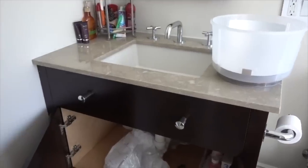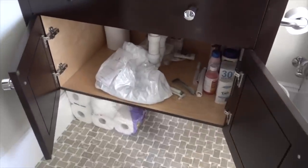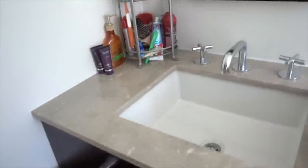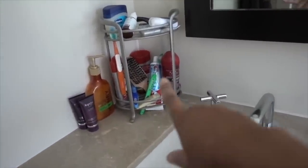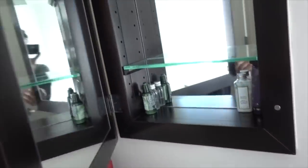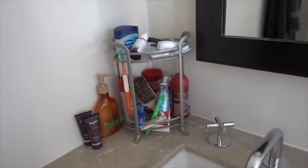All right, we're upstairs. Continuing on to the organizing projects, we've got this little bathroom that is not being totally utilized. We've got some clutter here, so we're going to work on it. We've got a secret storage here. We have a medicine cabinet. Who knew? So we're going to work this out right now.